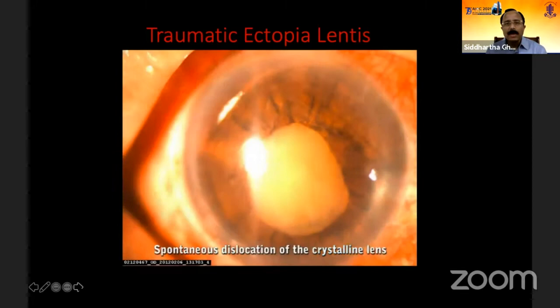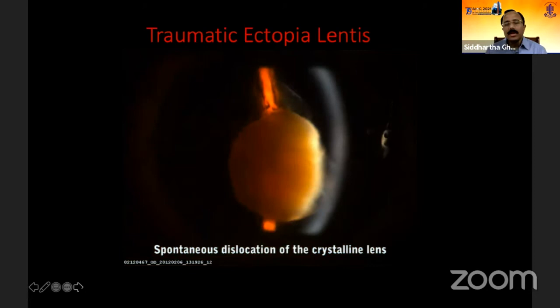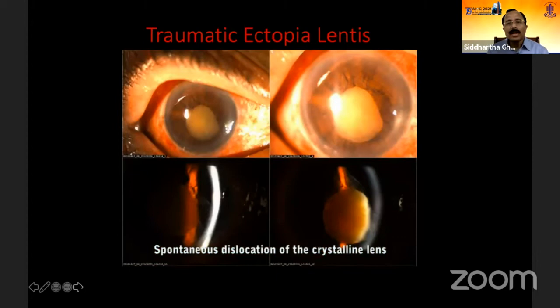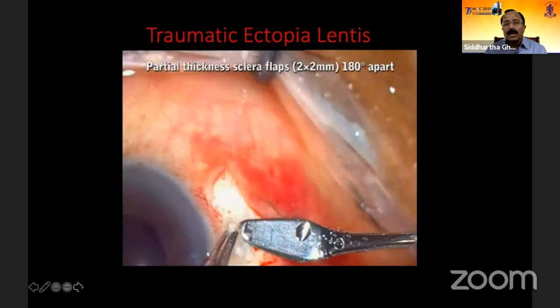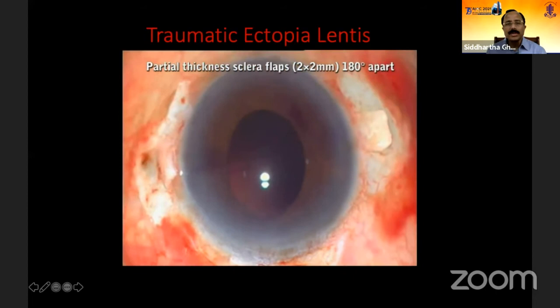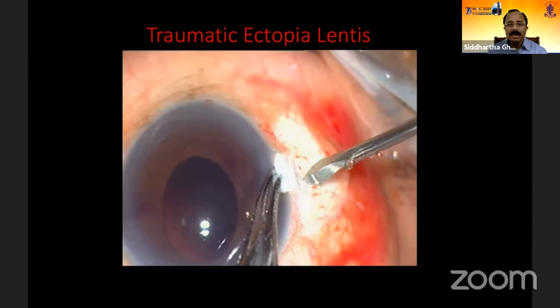This is another case. This is a spontaneous dislocation, I would call it, because there was no major history of trauma. So the whole hypermature Morgagnian cataractous lens was dislocated in the anterior chamber. In a similar way, it was easy to take out because the lens size has reduced. And as we have already discussed, there are a few options. In these cases, I prefer a scleral fixation or a retro-iris fixation. In this case, of course, this was a routine scleral fixation by glue.